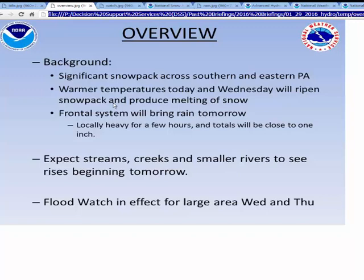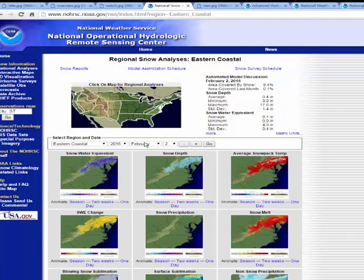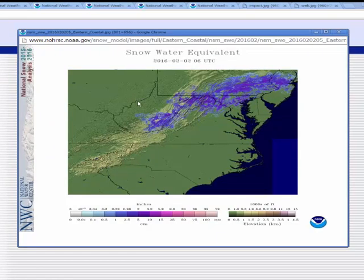This combination of rain and snow melt will bring streams, creeks, and some smaller rivers to some significant rises and perhaps some minor flooding. And a flood watch is in effect for the area on Wednesday and Thursday. Here's where the flood watch is in effect for, again, all of our southern counties where we've seen the heaviest snowpack.